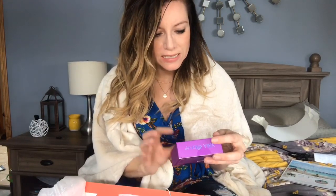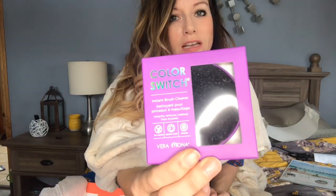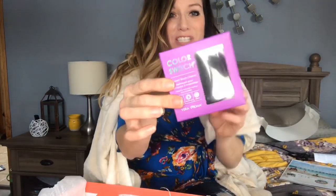Oh, yes. This is something that I will love. It's called Color Switch Instant Brush Cleaner. So basically, you use your makeup brush on it in between colors to clean it off. Kind of cool if you're only using a few brushes. You can clean it off instantly while you're switching through. So awesome, Color Switch. I will definitely use that one.